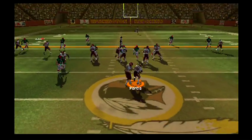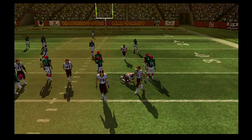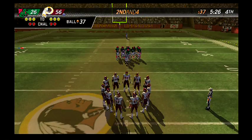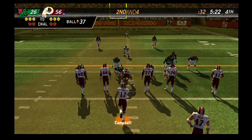Court, the lone back. They give it to the halfback. Wheeler comes up to make the play at the 37. You've got to execute out there. There's no second chances. Ninth play of this drive. Ball on the 37-yard line.